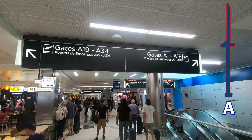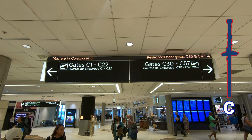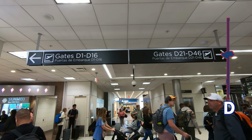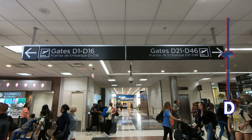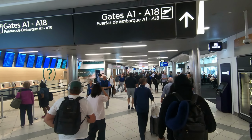Each of these concourses feature a pretty similar design. 2 long departure halls branching off from a single central node where you can find the plane train station, as well as a concentration of restaurants, shops, and other services. Gates in these and every other concourse are numbered from south to north, lowest to highest.